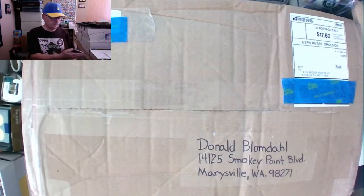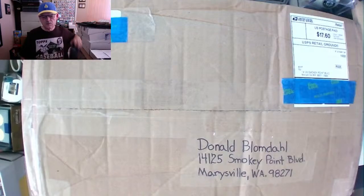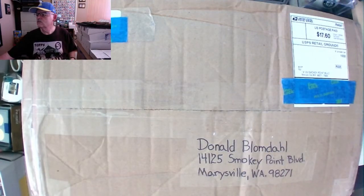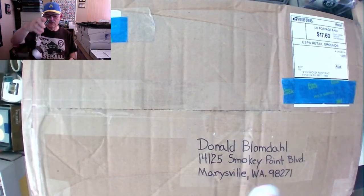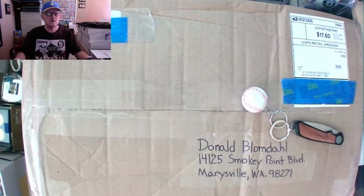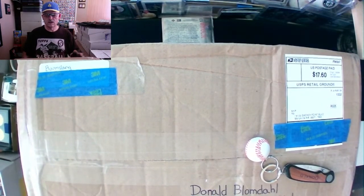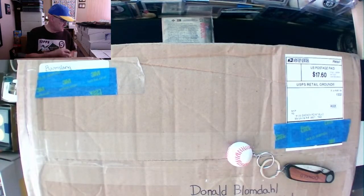But let me set this off to the side. Let me get a sip of water, regain my thoughts here, and we will get ready to open up Boomslang's box that he sent me. Oh, actually, here, hold on. Let me back this up a little bit so you can see the Boomslang there and the Donald Blomdahl there and the getting ready to cut open the Z box.